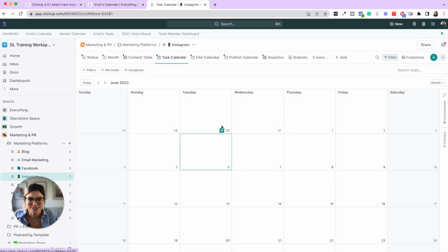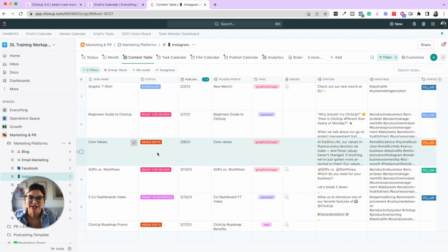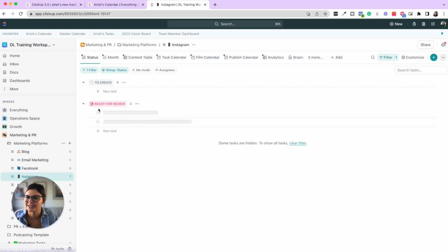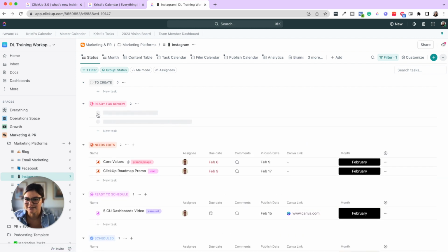Calendars look pretty much the same, board views, tables. And I know that there are more things coming as well. So you can see status here in table view actually does look the same, but when you're in list view, the UX is a bit different.